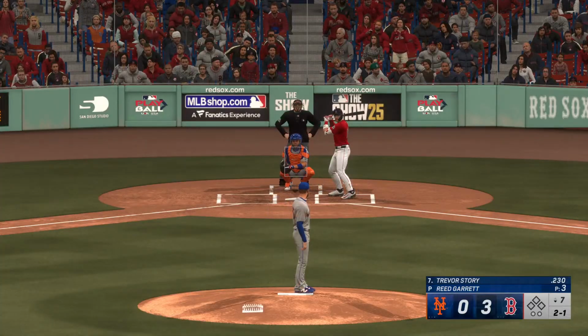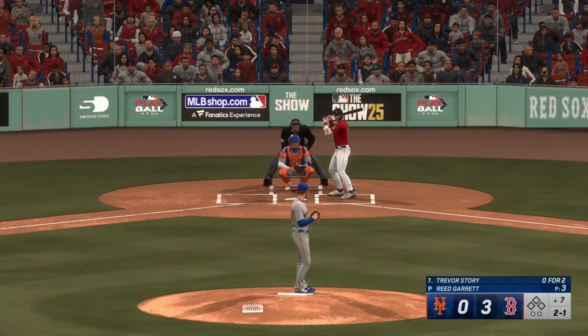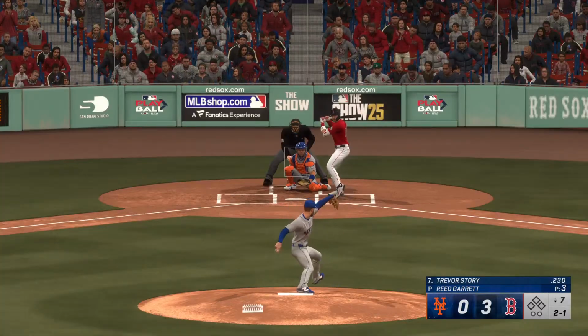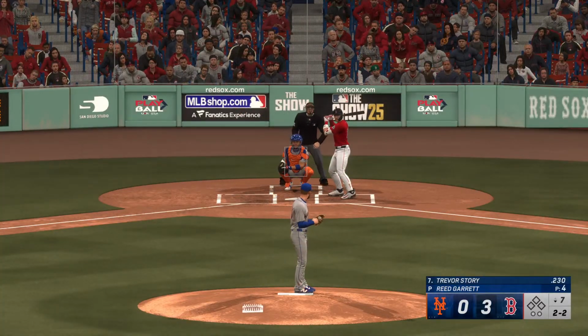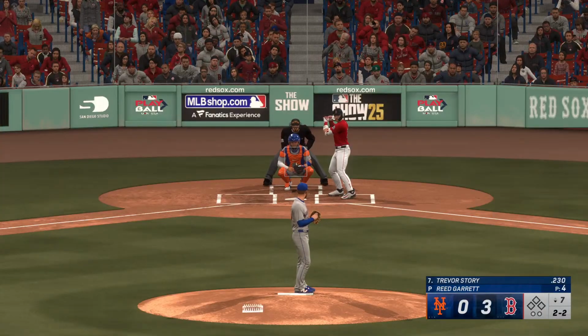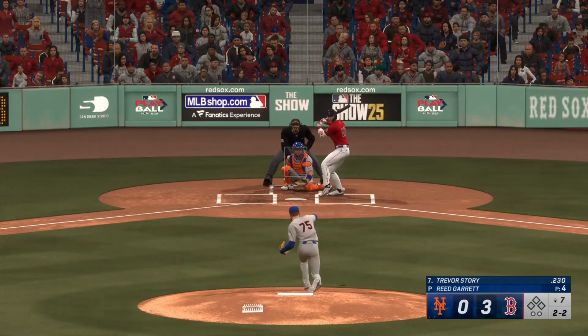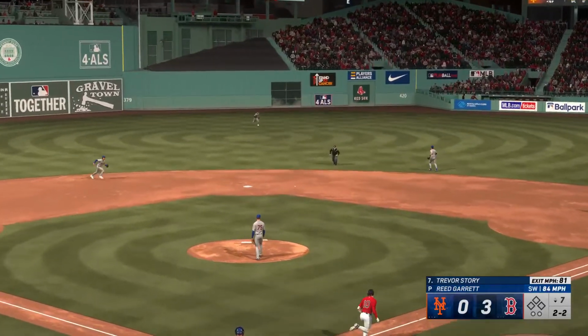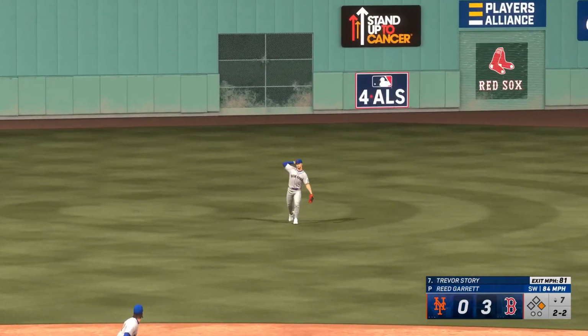No, just missed. 2 balls, 1 strike. Next pitch in for a strike. 2-2. Swing and a ground ball, and that one gets through into center field. And the leadoff man aboard.